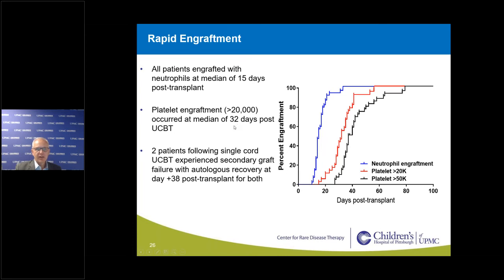So basically all patients at the time of discharge, which is just about this time, of platelet engraftment will be transfusion independent in the outpatient setting. And in terms of engraftment success, out of the 51 patients, 2 patients have encountered a secondary graft loss with autologous recovery, as they were rejected approximately 38 days, actually both at the same time, post-transplant, in the context of some viral reactivation.